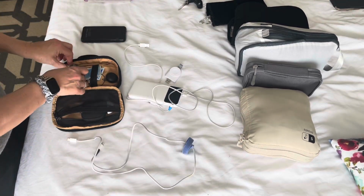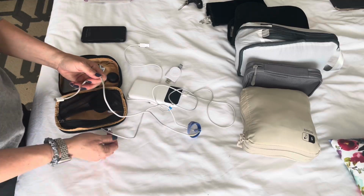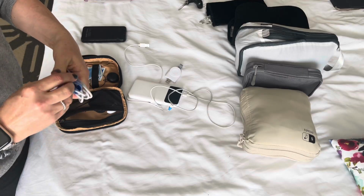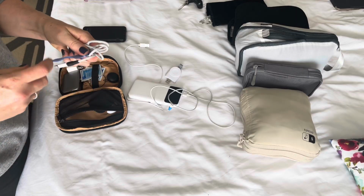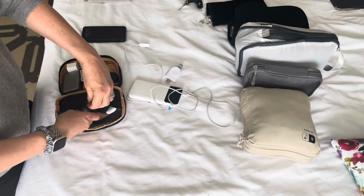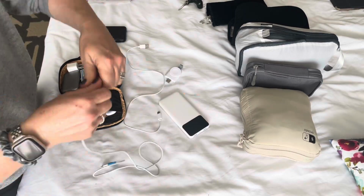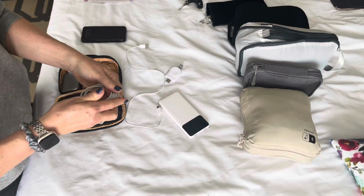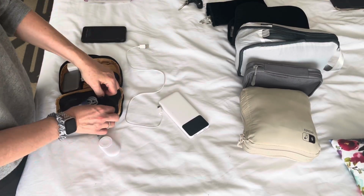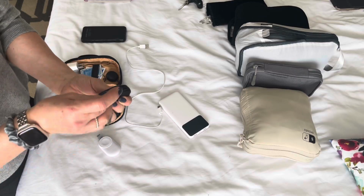So now I'm getting ready to pack the bento bag. And the reason I did it this way is I started off by filling the channels in the Travelpro bag. So anything that would fit in there and fill those little channel spaces was important to me, because the next step is to pack the bento bag, and then whatever packing cubes I had left over is what I put inside of the Travelpro luggage.